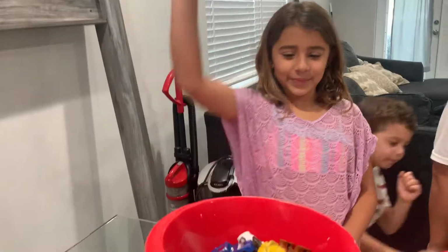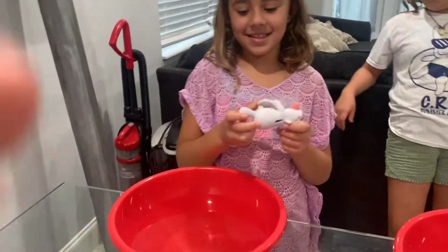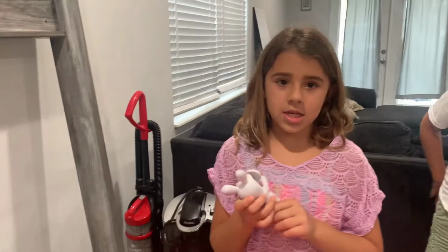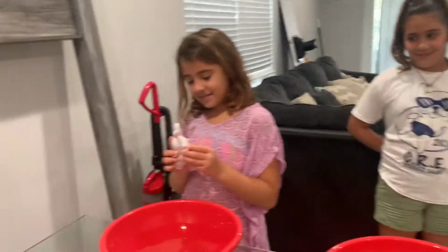Ari's turn. Go ahead, Ari, pick a toy. All right, let me see your toy. What do you got there? He looks similar to mine. Yeah, he does. What do you think's gonna happen to him? I think he's gonna float. We all think he's gonna float because I think he's gonna float too.